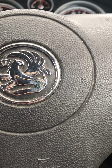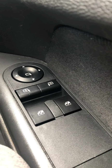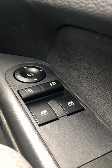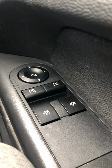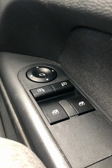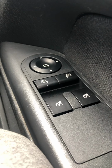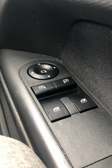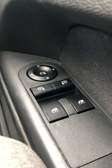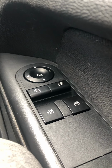So yes, the fault was actually in this switch, but the actual problem was the fuse under the bonnet, which was number 33. Hope that helps people, because we was fishing around for quite a while. There's lots of fuses to check, and unsurprisingly it wasn't the ones that you'd expect. So just one for future reference, anyone having the same sort of problem. Hope this helps, guys. Cheers.